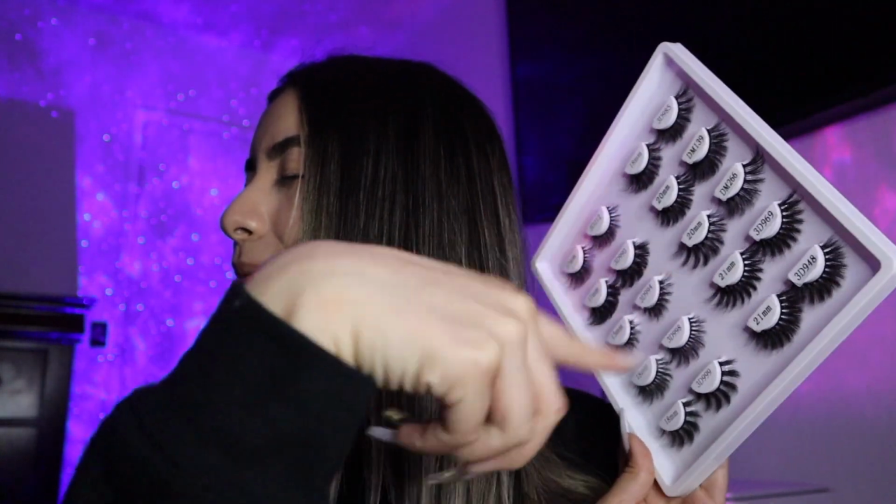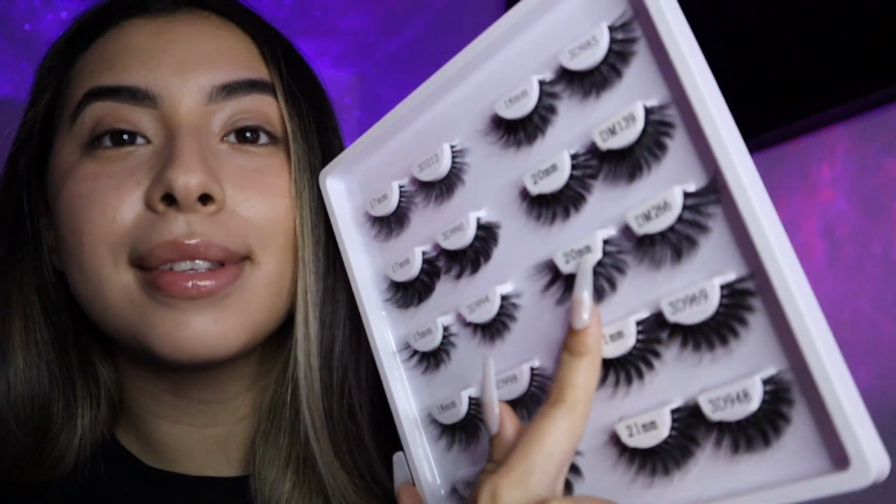I did a 15mm one, so I'm gonna do these ones. They're cute, but they're not for me. Maybe if I did a really glam makeup look, like eyeshadow and everything, it'll look better, because these lashes aren't really for me personally, I'm just talking about me in general.